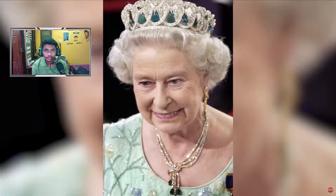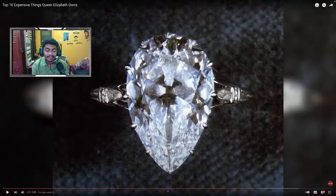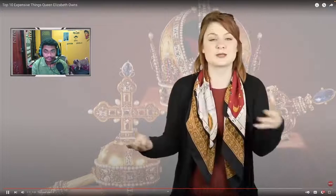We've got the Burmese ruby tiara, the Vladimir tiara, also worn by the late Princess Diana, and the George VI sapphire tiara. And then we have the Kokoshnik tiara, which on its own is worth $500,000. The Queen also lays claim to the Cullinan diamonds, formerly a diamond of 3,106 carats, but now split up into several pieces, collectively worth $5 million.